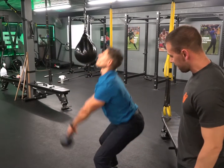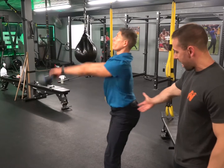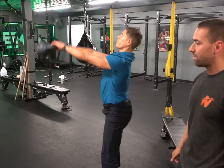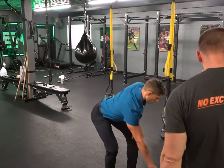And let's get a little bit less bend in the knee there. So right like that, just like that. Butt goes back, full extension. Butt goes back, full extension. That right there is the kettlebell swing, which is gonna be great for your glutes, your hamstrings, and your lower back. All right, what's next?